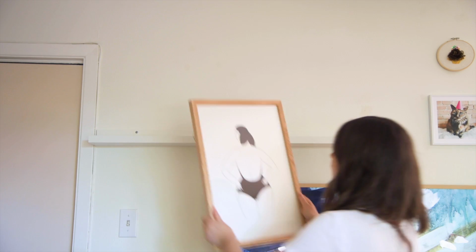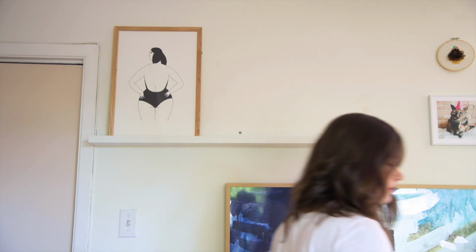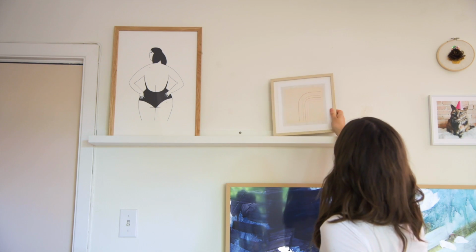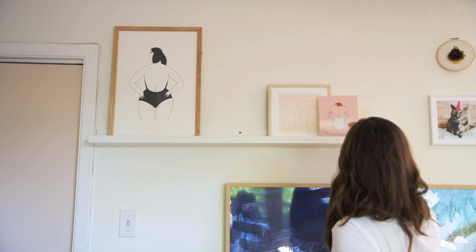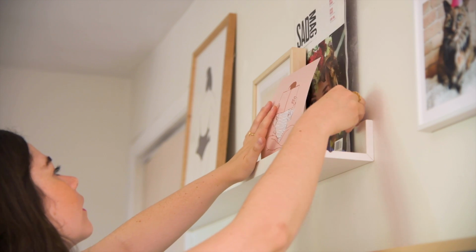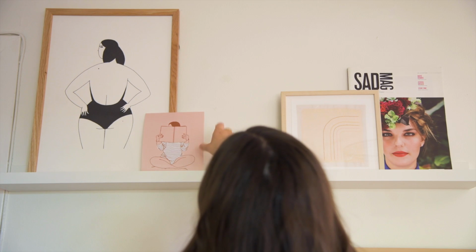The first thing you wanna do for your living room shelf is get all of your artwork up. I like to spread it out throughout the shelf, which I'm doing here. And again, a good rule of thumb, I would say, is using at least 3 pieces of art or magazines or books in varying heights. A good tip is to start with the largest frames and work your way down to the smaller frames.